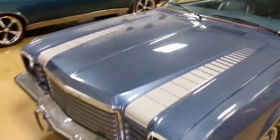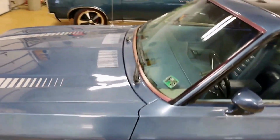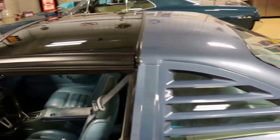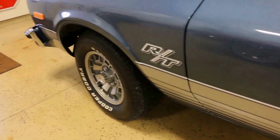0-60 miles per hour came in around 9.5 seconds. Not impressive for a muscle car. Despite the RT badge, it lacked real performance upgrades. It was more of an appearance package than a serious performance trim. The handling was soft, and the brakes were mediocre.